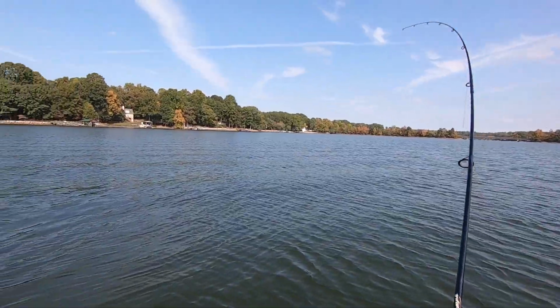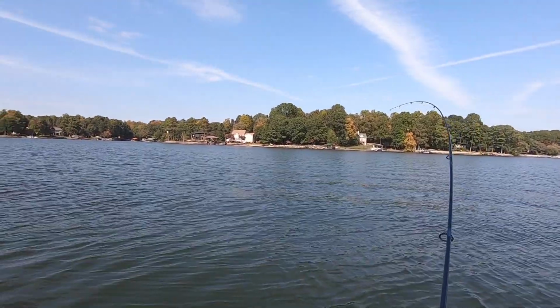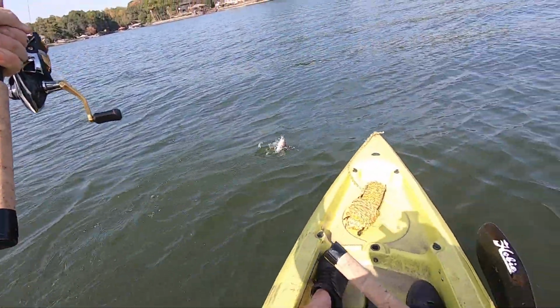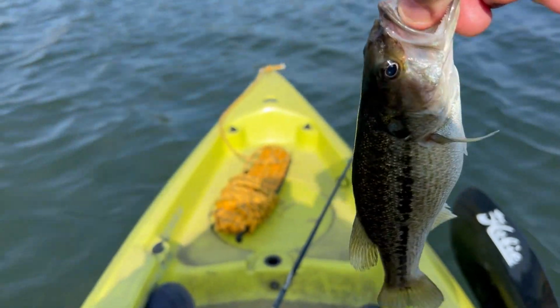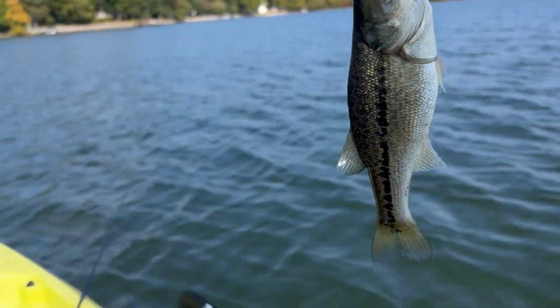There's a fish. Nice little spot. All right, first fish of the fall season, Lake Norman, tiny spotted bass.